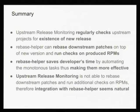Thank you. And Rebase Helper is another great tool that tries to ease the pain of the maintainer when doing rebases of a component by automating as much as possible and running some additional checks on the RPM so you are not surprised and you don't surprise users of your component. So Rebase Helper basically saves time by automating all those boring tasks you have to do again and again when a new version is released.